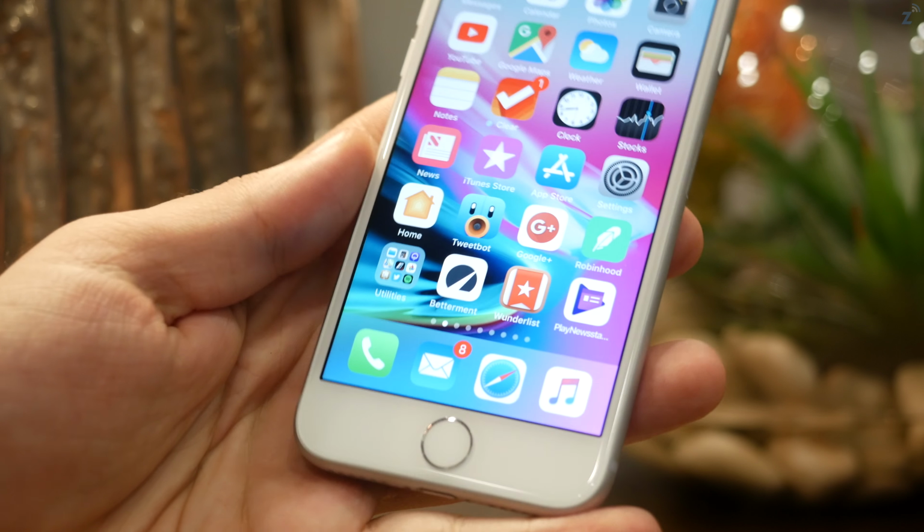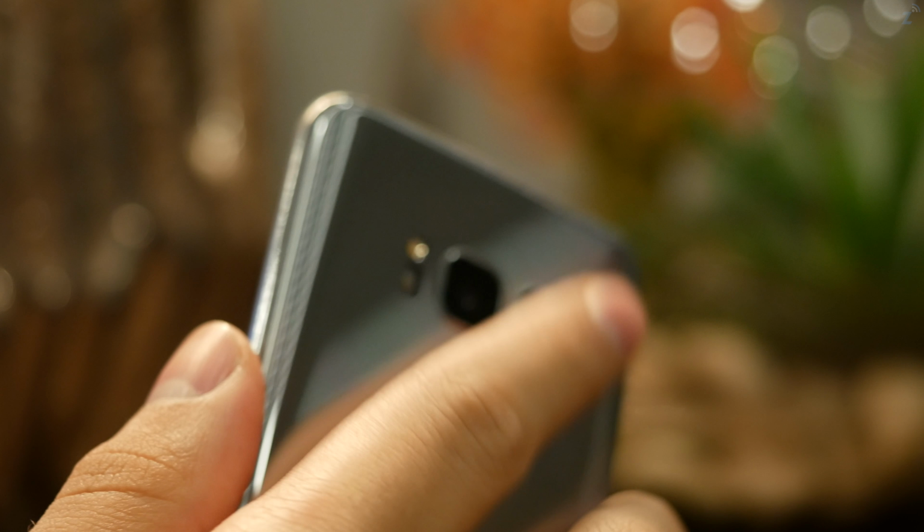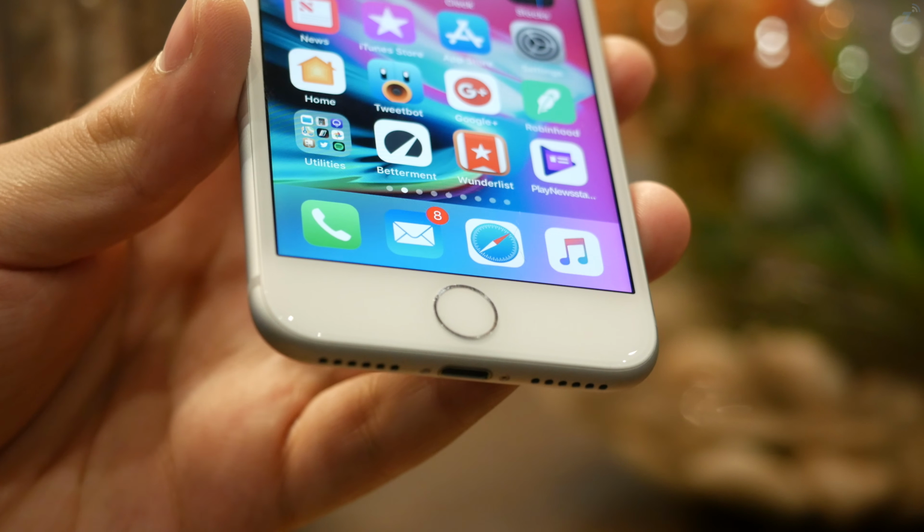That might not be the case every single time with the S8 because sometimes, for some reason, it doesn't register correctly. Like I'll be off by the tiniest bit and it won't recognize the fingerprint. So once I'm here, it's not unlocked, so I'll have to put my finger again and it'll unlock it. So that's something to keep in mind. If you love using fingerprint sensors, then I would definitely go with the iPhone. It just has a much better fingerprint sensor.